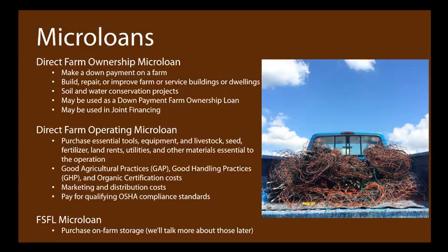So these microloans break down into 3 different types. We have the direct farm ownership microloan, the direct farm operating microloan, and the FSFL microloan. With those direct farm ownership microloans, let's look at that for just a minute. You see on here that they're used very much like the other farm ownership loans that we were talking about. They can make a down payment on a farm, they can build, repair, or improve farm or service buildings, or even dwellings on the property. Soil and water conservation projects can be covered.